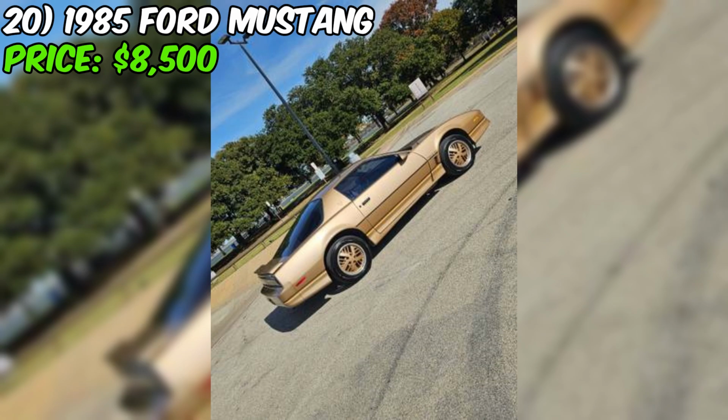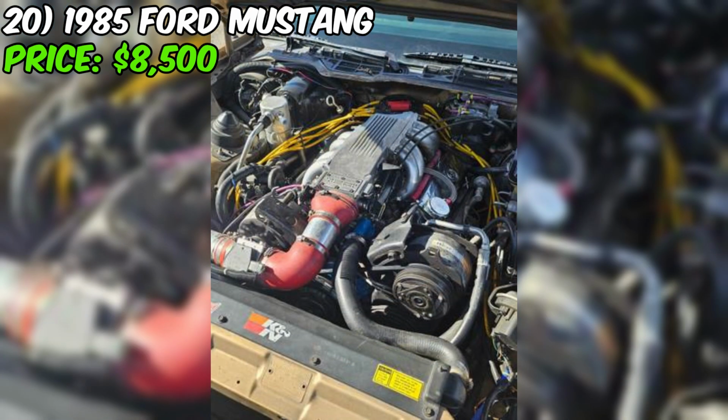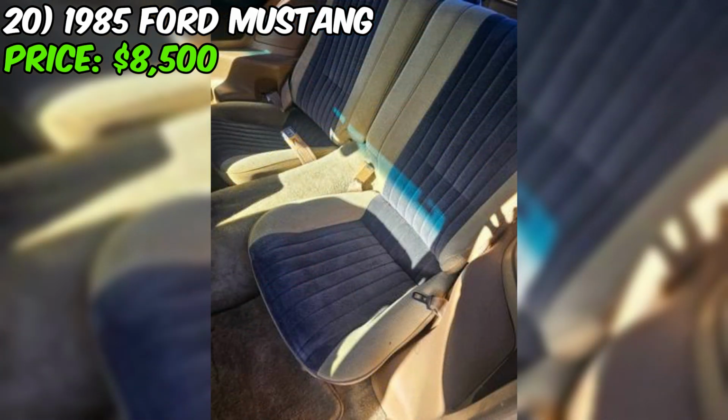20. Let me tell you about this sweet 1985 Mustang GT convertible I found for $8,500. This is a pretty special find. It's one of the last carbureted 5.0 Fox bodies before Ford switched to fuel injection, which makes it interesting for both collectors and modifiers. For $8,500, this actually seems like a pretty solid deal.